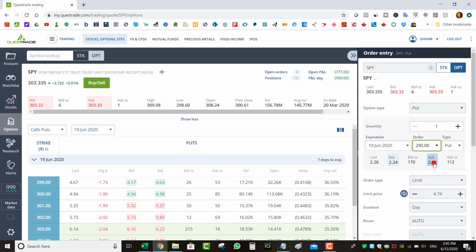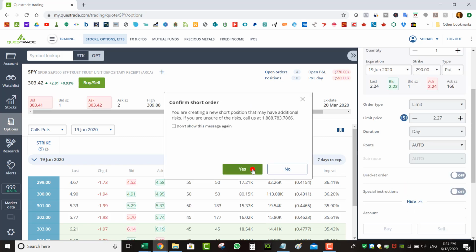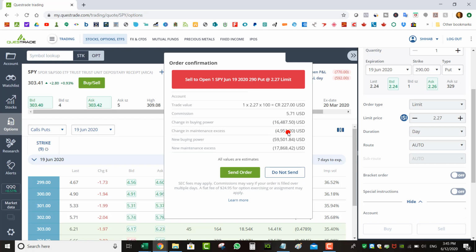So let's say I take the 290. It gives me about $228 if I do one contract. So if I click sell, click yes, confirm short order, as you can see, the maintenance excess is about $5,000. So it's a lot of maintenance excess, but I'm collecting $227.